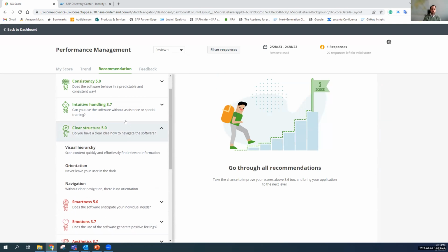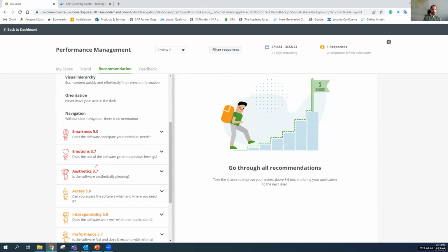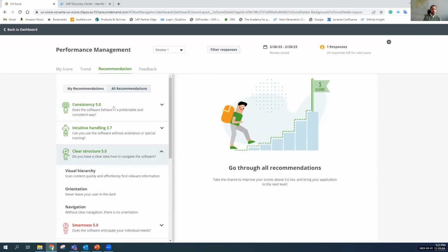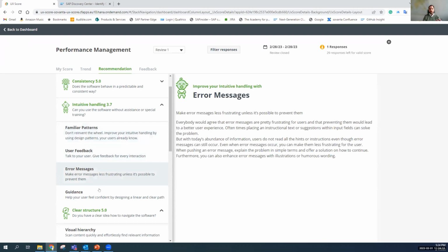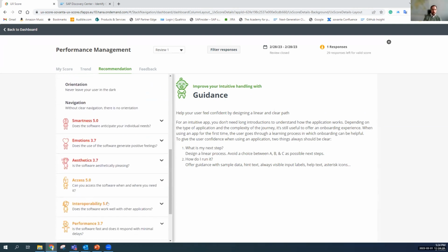So let's say that we have a pain point with, one second, let's get some more in here. Okay. Let's go through here quickly. With intuitive handling. Intuitive handling looks like it's a little low. So we want to look at intuitive handling, and we wrote this up so that you have a guide on how to improve your intuitive handling, because it's only at 3.7. And we have 4 different areas that will actually provide your team with how to improve that intuitive handling that was rated rather low.